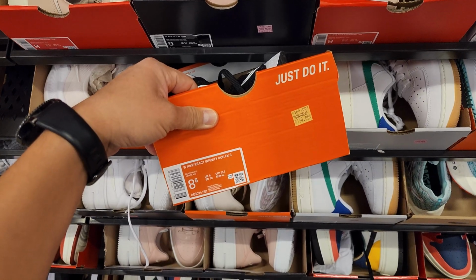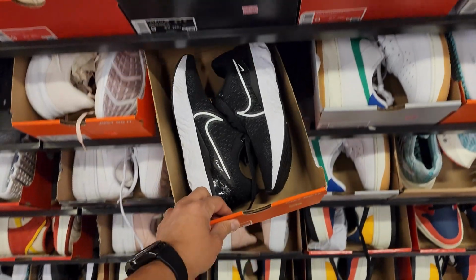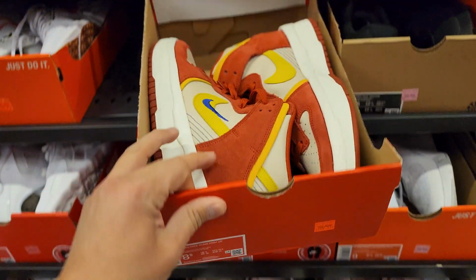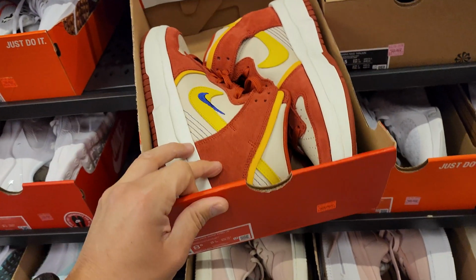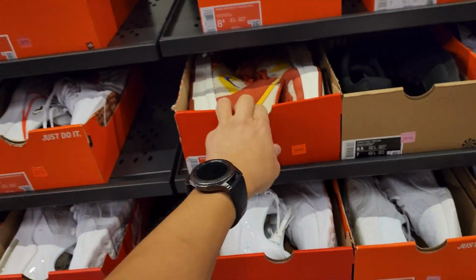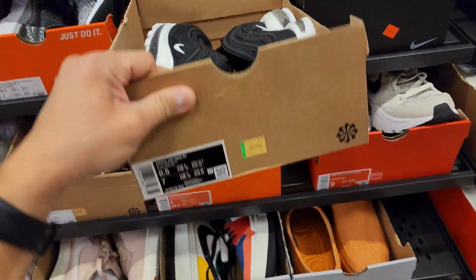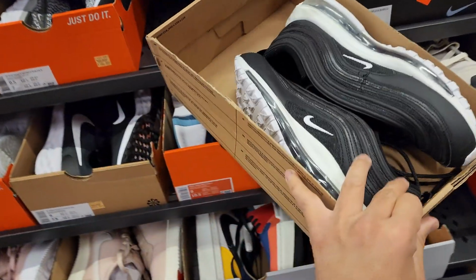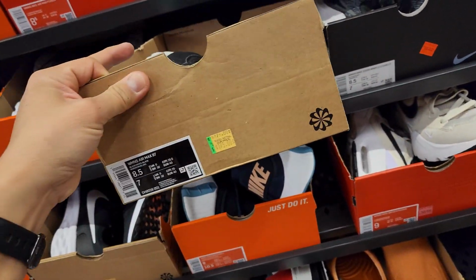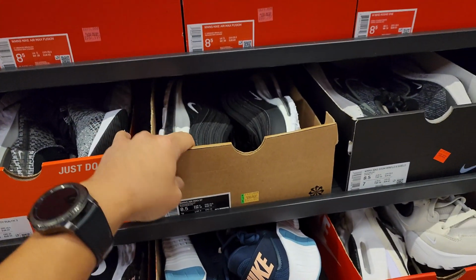So Infinity Run Flyknit, 8.5, $150? Really? I guess it's not like that with everything. Like the Dunk Highs, these are the dunks that nobody really wants. $70 for those. The extra dunks throw people off. Air Max 97s, $175. I feel like this is a refurbished box, isn't it? Or it's just one of the recycled ones. I don't know. $175, way too high.